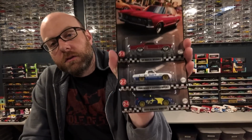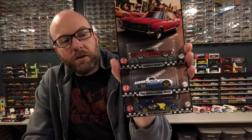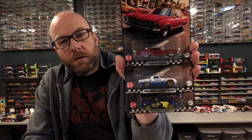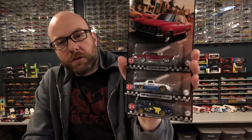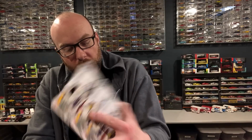All right, then I did find a couple of things in stores. Three Boulevard cars. Of course, the gasser and the bus were missing, so I do need to add those to the collection. But I will eventually. I'm sure I'll have no problem ending up getting them down the road. I gotta say, right off the bat, the color of the Buick Riviera is a little disappointing.